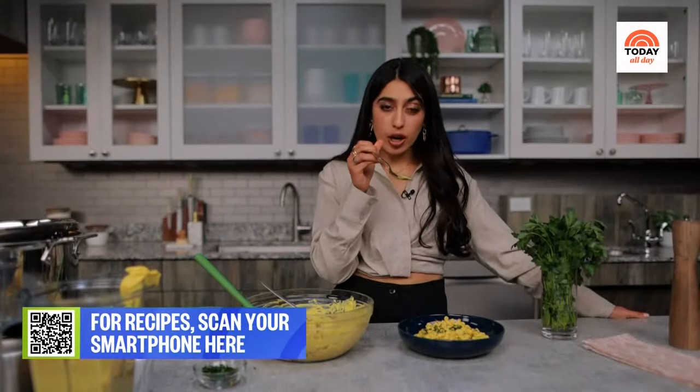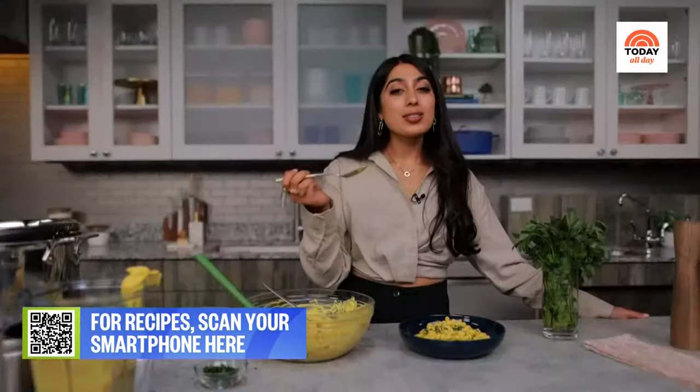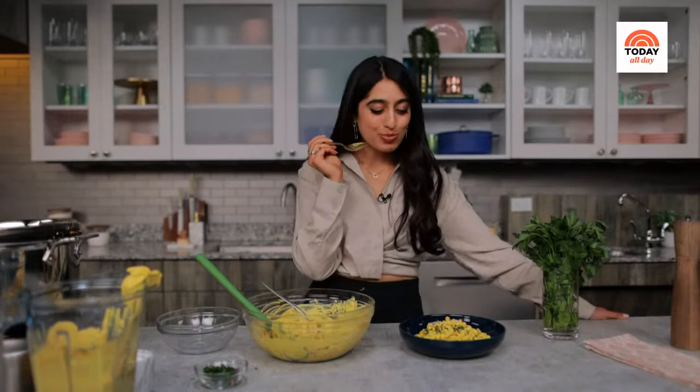There's so much flavor going on, and it's so creamy. You would not believe there's no dairy in this. I'm not telling you to throw away your box mac and cheese, but I'm definitely telling you to give this a try. You will not regret it. Mmm. So good.